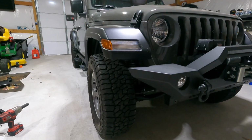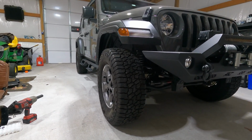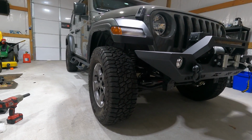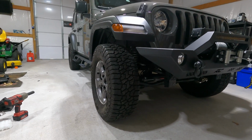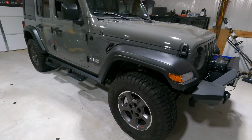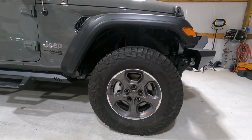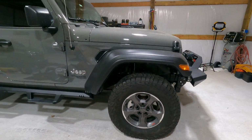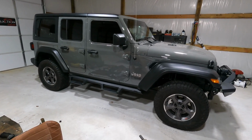She does. And since these are the factory tires that come on a Rubicon, this Jeep should ride as intended from the factory, with the exception that I still have my 2.5-inch lift. Now, with the Grandpa tires, the 2.5-inch lift looked kind of ridiculous in my opinion, but now I think it looks just right. It doesn't look crazy. It's not ridiculous. It looks like a Jeep.